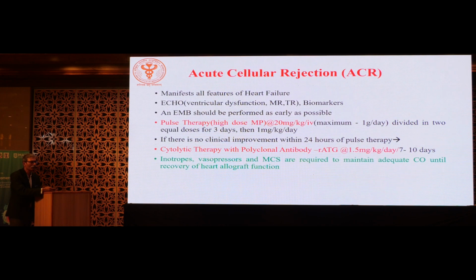Now coming to the rejection. Rejections can be cellular rejection or antibody mediated rejection. All these rejections will manifest as features of heart failure. Patient will be fluid overloaded. If the patient is already extubated in the early postoperative period, they may present with breathlessness, desaturation, and hypotension. They may gradually require higher and higher inotropic support, and they will retain fluid, urine output will decrease, capillary perfusion will decrease.